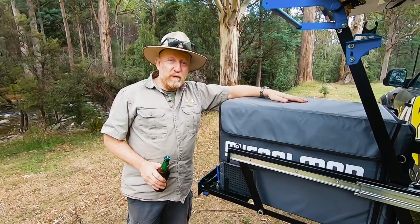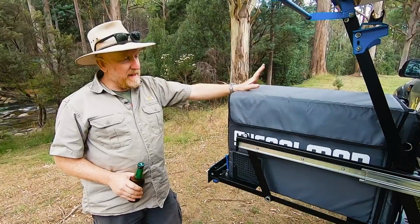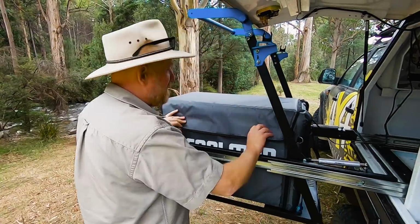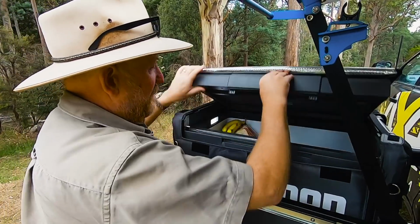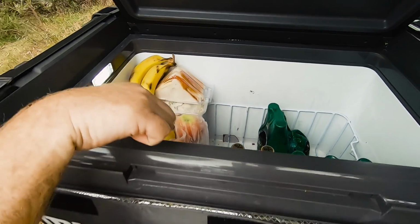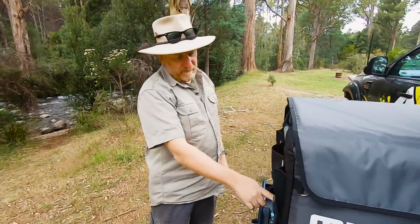Alright, so here we've got 4x4 Australia's Ford Ranger. It's just been all signwritten and looks bloody fantastic. In that we've got an MSA drop slide and a 60 litre My Coolman fridge. Now the 60 litre fridge, as you'd expect, is full of beer. This one's got an optional cover on it. And we've got a bit of food in there as well, some apples and Zambos and bananas. But most importantly, we've got some very, very cold beers in there. And they're cold because they've set the thing at 2 degrees.